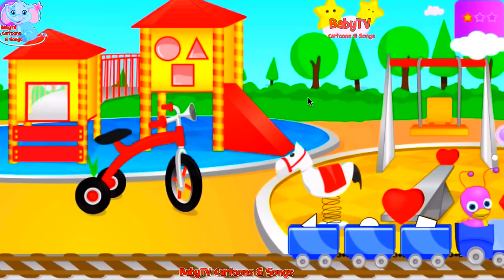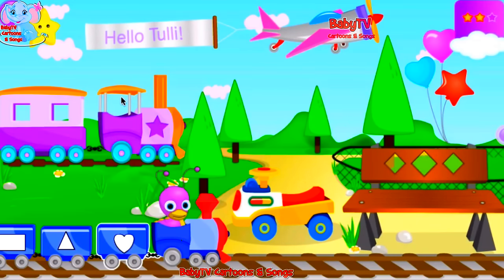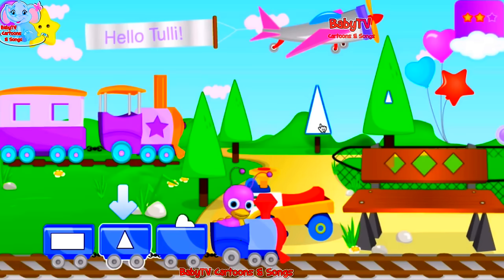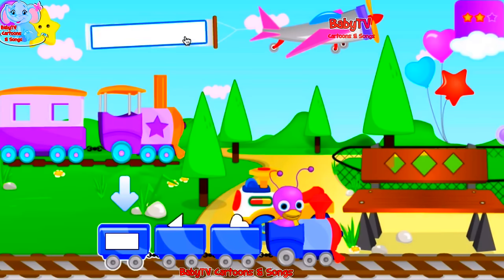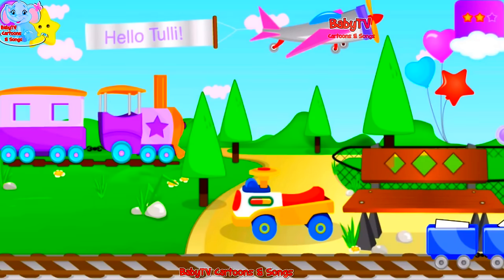Let's look. Wow, a heart. Can you find a triangle here? Triangle. Now, we'll help a rectangle onto the cart. Well done! A rectangle.